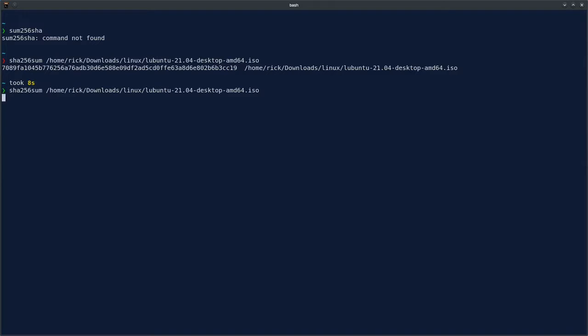So then you see that, and you wait for the SHA-256 sum to appear. It's already done up there, so it should be the same. And I copy that.